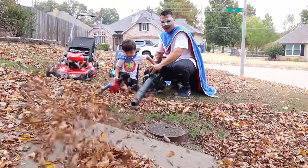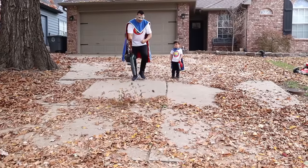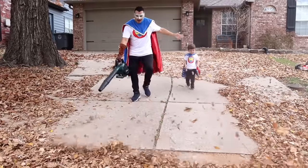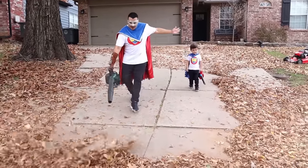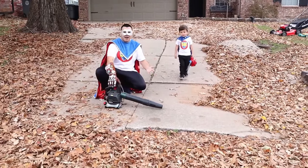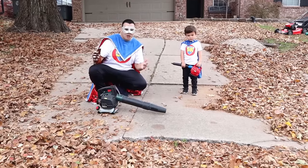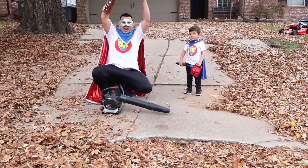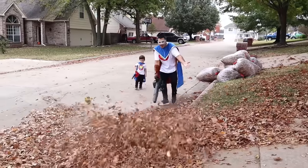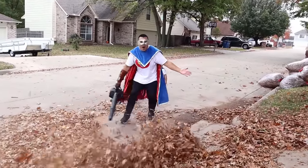Yay! Woohoo! That's what I'm talking about. The blower is best for moving leaves around. But what will we do with all of these leaves, Supers? Uh-oh. Whoa. That's awesome, Super Kid. I have an idea. Do you want to blow all the leaves into a big pile? Yeah. Let's do it. Great find. That's so many leaves for our pile. Hooray.